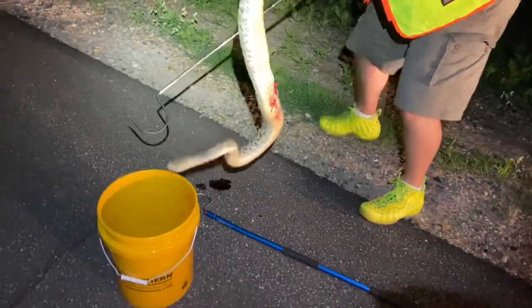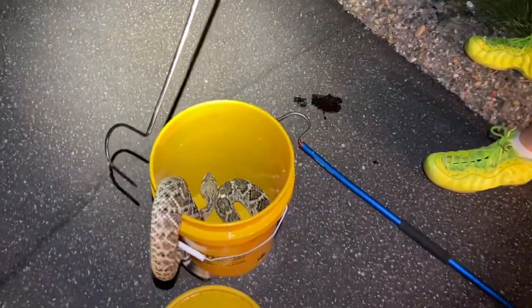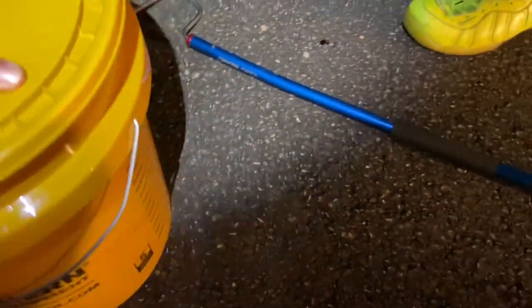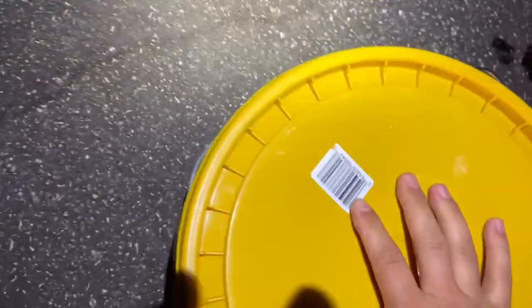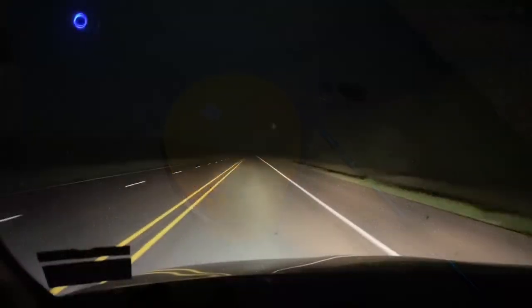Anyway, put him in the bucket. Watch your fingers. He just struck it, so bucket. Grab the lid. Let's get something on it. All right, guys. Let's see what we can do for him. Yeah. Hopefully we can heal him up and release him someday.